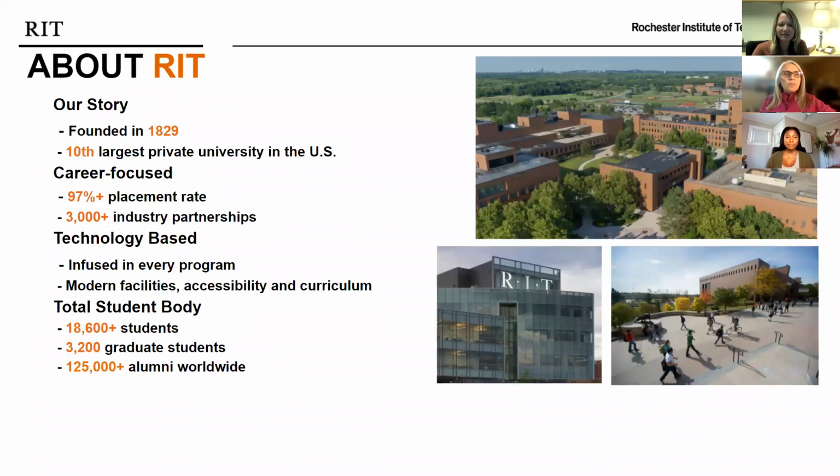So in general, even though you're an online learner, we like to show you our university from a bigger picture as a whole, just so you know about where our foundation is. We're located in central New York State, about 5 miles outside of downtown Rochester on a 1,300-acre campus. We were founded in 1829, so obviously a very old history of great educational programs. We've evolved a ton over time.